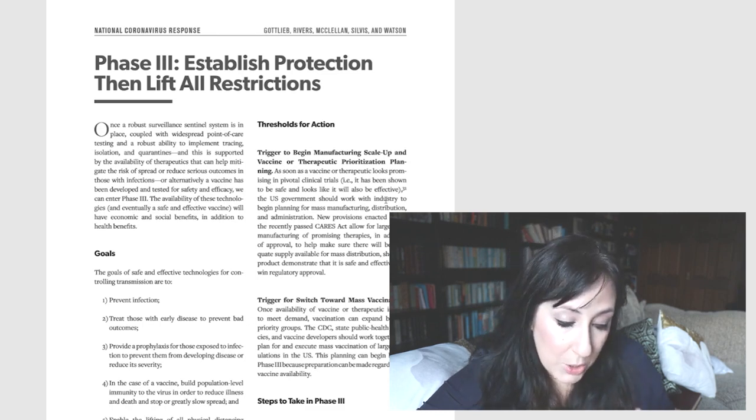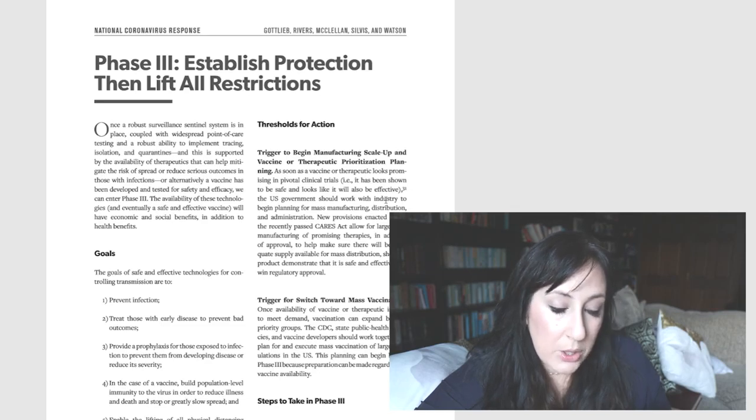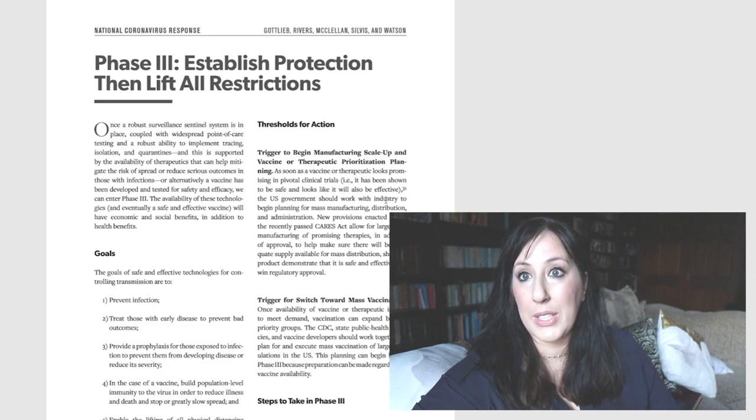So the goals of this are to prevent infection, treat those with early disease, prevent bad outcomes, provide prophylaxis for those who are infected to prevent them from developing disease or to reduce the severity. In the case of a vaccine, build up population immunity to the virus in order to reduce illness and death or to greatly slow the spread, and then to eventually enable the lifting of all the physical distancing measures.